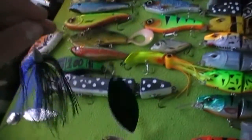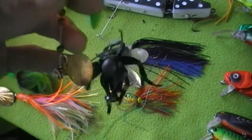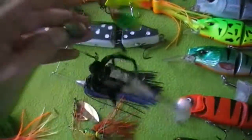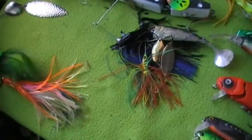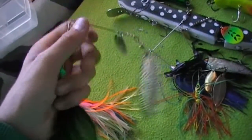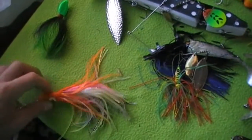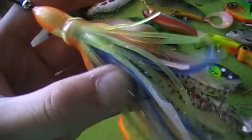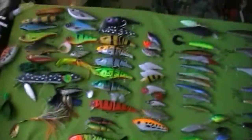I've got a homemade grinder here. Spinnerbait. Homemade. Small spinnerbait. Really small. Look how small it is. Freaking big spinnerbait. And my octo spinner only has one hook. That one is here. So yeah, a little overview again.